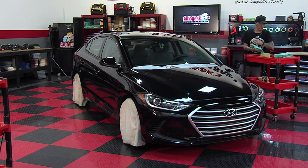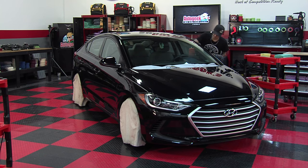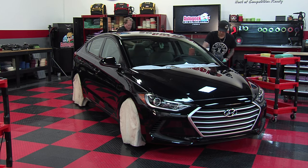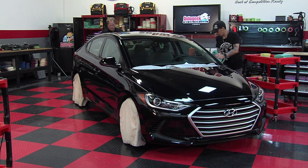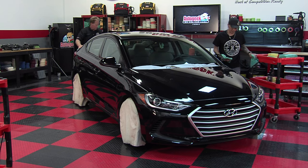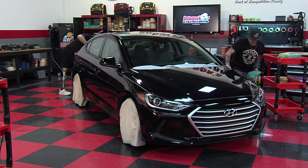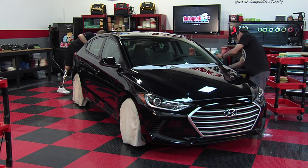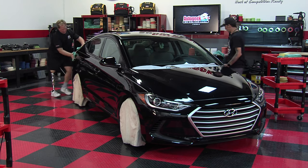Give me a couple new towels. But yeah, I definitely have to say this is a drastic improvement from what this is. As soon as we get this all wiped off, I'll bring the camera in close and we'll put the swirl finder light on there so that way you guys can actually see the differences. But for an hour's work, $500, do a couple of these a day, you're making some money.